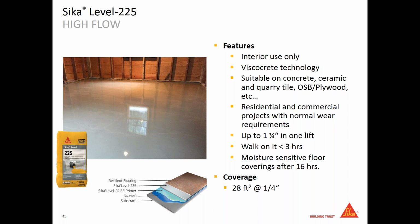For sure, this product can be used a little thicker than the 125. So now we can go to 1 1/4 neat, and it can be extended to 2.5 inches with aggregate. It uses Viscocrete technology as well. You can work on it in about 3 hours. And this is an interior product as well.